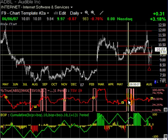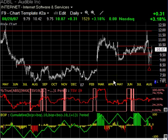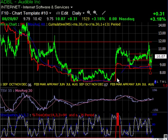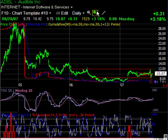Some other indicators that work pretty well with Audible is Warden's Money Stream Indicator, and I'm going to pull that up right now. Oh, wrong one. Here we go. Okay, Money Stream is in red. I have a simple 40-day moving average in blue, and I'm going to zoom out a little bit.